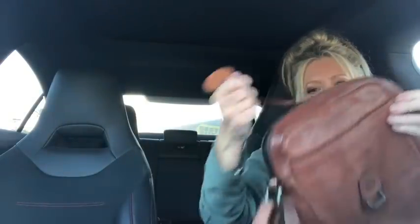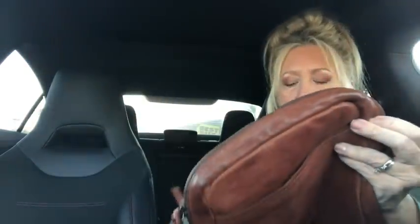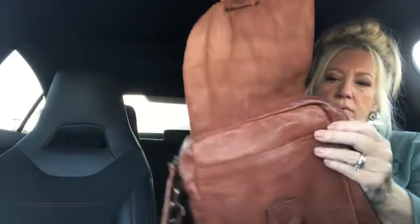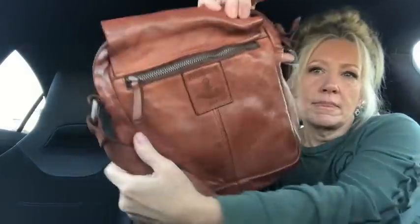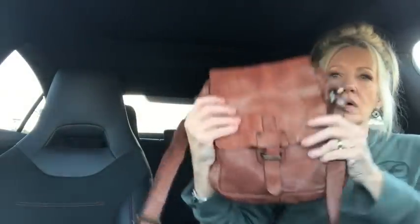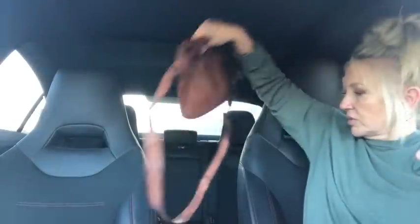Okay. Zips around. The flap is a raw leather. Brand new, unused condition. You may say, but Kim, it looks used. It's just because it's a vintage leather. It definitely has no wear to it and is in excellent condition. Okay, so Harbor Second brown leather crossbody.